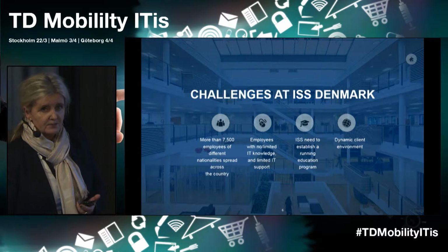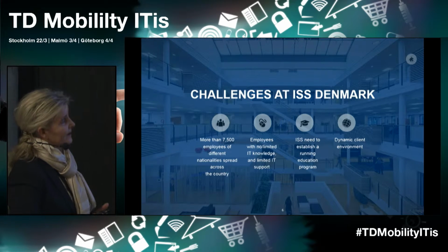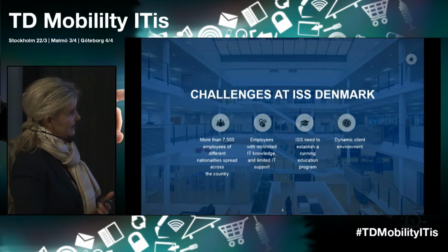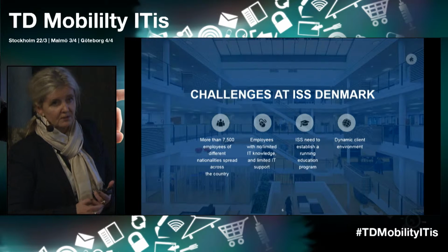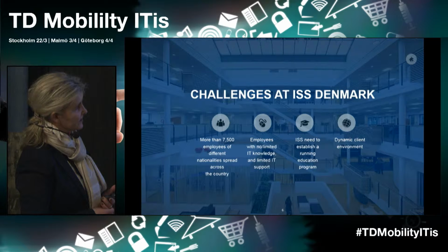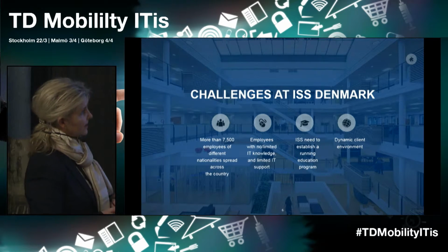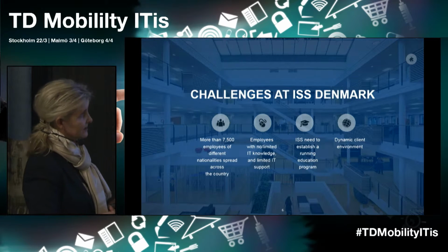I'll go now to ISS because I think that's more relevant, and it's a fantastic journey they have been on. Looking at the challenges in ISS, and this is only from a Danish perspective, they have actually rolled out the solution in more geographies, the UK and also Sweden. There were more than 7,500 employees of very different nationalities spread across the countries. More than 50% are from foreign countries, so it's not a lot of Danish people. They actually won some prizes in Denmark for integrating other nationalities.